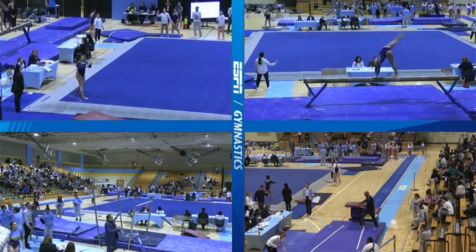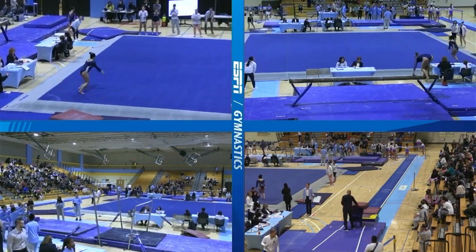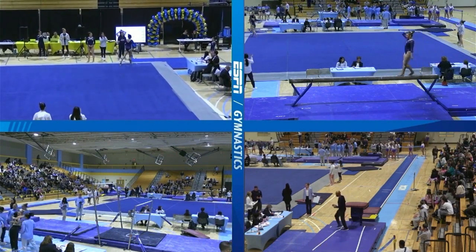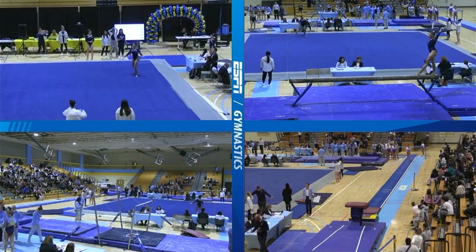Yale getting momentum on floor, slowly creeping up the ladder with those scores. Hope to see a big one from Sherry Wang. Unfortunately for Kylie, she did come off on her series, so that will put the pressure on the rest of the UNH lineup.